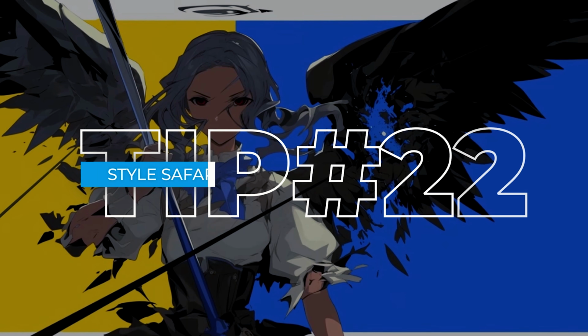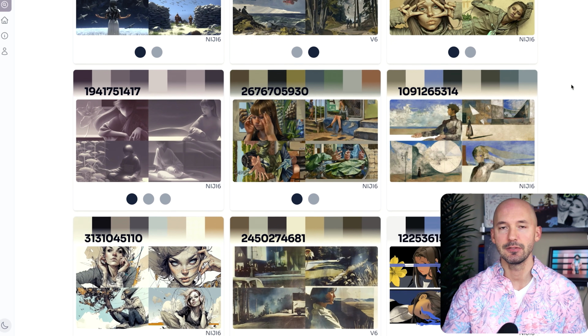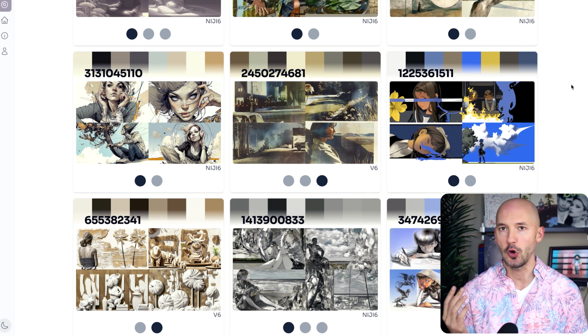Tip number 22, Style Safari. If you're interested in different styles like me, you gotta check this website out. And a special thanks to Prompt Siren, I'm pretty sure that's who put this all together. It is a gigantic catalog of different style reference codes. So many to choose from and so many ways to sort through it.